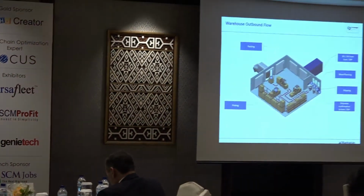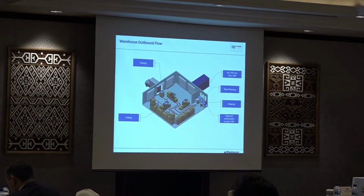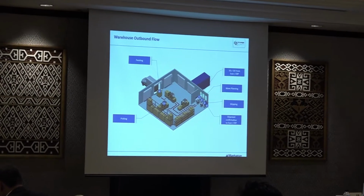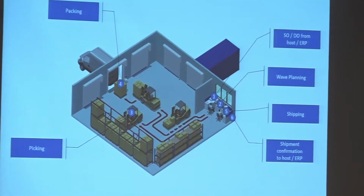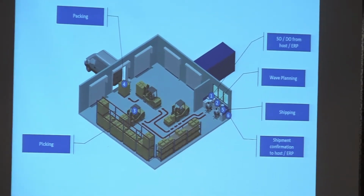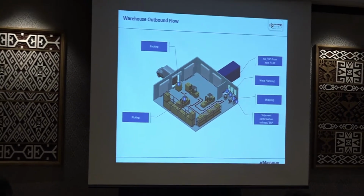The third one is the picking. Once you have the allocation for the picking, you can do a multi-order pick at a time. You can do a batch picking. You can do a bulk pick and then segregate at the outbound staging. That's also possible, and again, that can be configured from the WMS perspective.